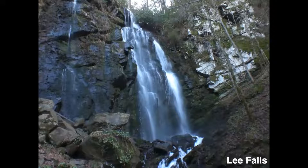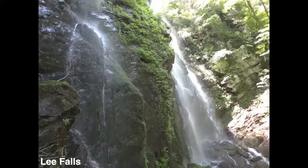Another Sumter National Forest hike could be Lee Falls. This is an example of a segmented waterfall. That means you have different kinds of segments, vertical separation of the water. This is a 75 foot in one reference and 90 foot waterfall in another reference. So somewhere in between 75 and 90, but it's rated spectacular. You have to cross the Thompson Creek three times before you get to this waterfall. So depending on water level, it can be a challenging hike.